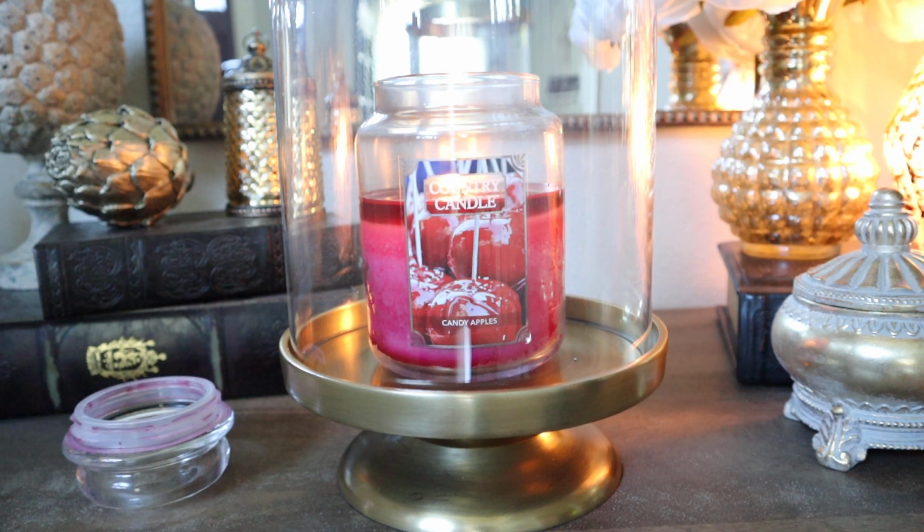I'm sure it's not magic, but they are performing so differently for me than any of the other country candles that I've tried in the past. And I'm really crazy, wait for it, impressed with how well these country candles are burning, you guys.